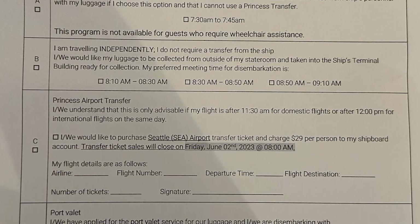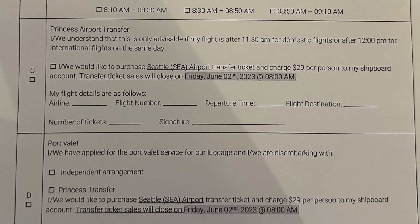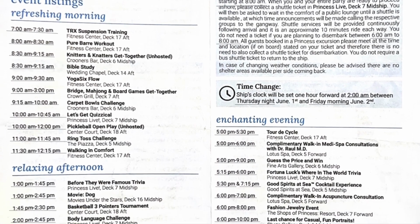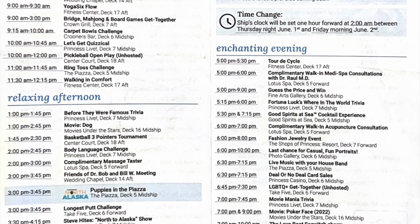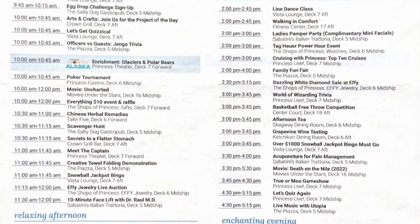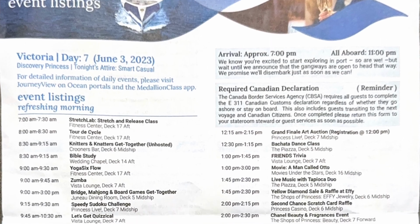But if you prefer, you can choose from the other options available, like traveling independently that doesn't require transfer from the ship, or Princess Airport Transfer or Port Valet. If you choose this option, Princess will assign you a meeting location on deck 7, so you can wait there until they announce your group number so you can disembark. If you choose these options, please remember to leave your luggage outside your door the night before the end of your cruise.